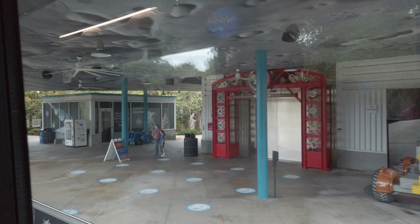In 1.2 miles, turn left onto. Arrive at Kennedy Space Center Visitor Complex.